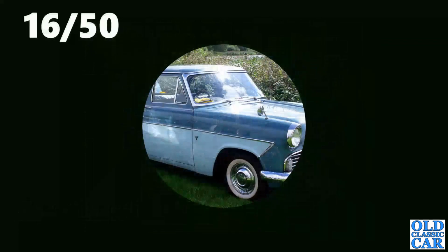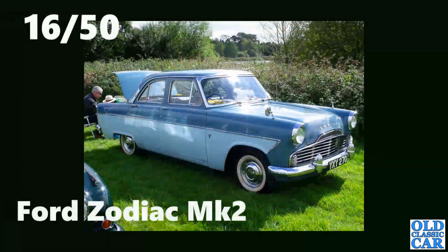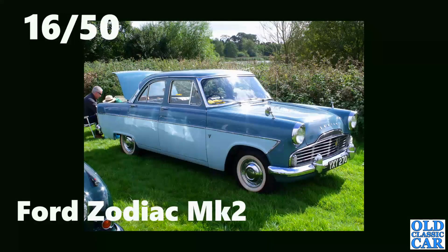Okay, next up, what is this particular car? We've had cars from this manufacturer already in this classic car quiz, but what make and model are we looking at here? This was at the Chumley Castle classic car show several years back. It is the Ford Zodiac Mark II. A very bonny example it is too. Still on its original registration, which is good to see.